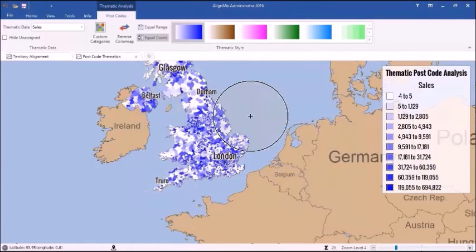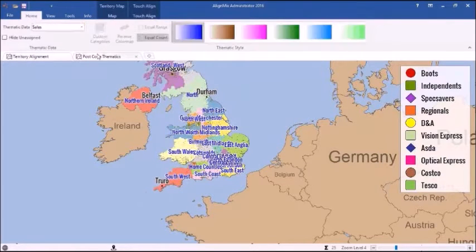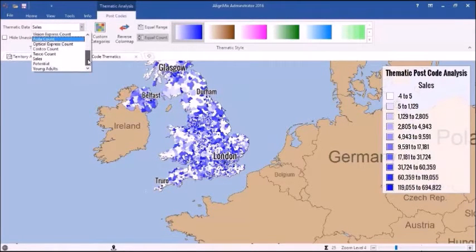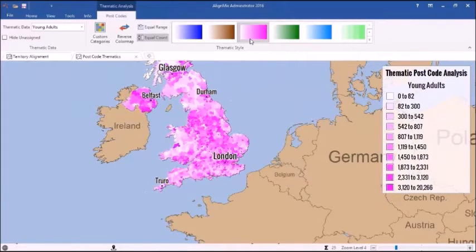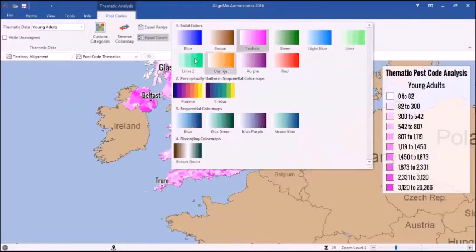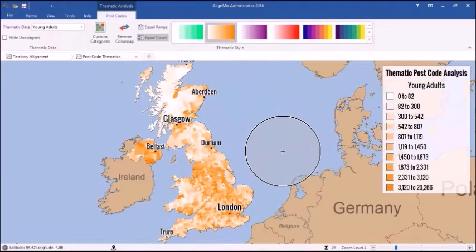And that's brought that data in. So now I can actually do some thematic analysis on the young adults data series. So I can see where the young adults reside. And you can change it to whatever thematic you like. I quite like the orange, and that shows the intensity. Now that's at the postcode level.